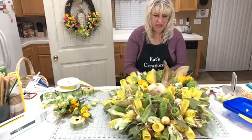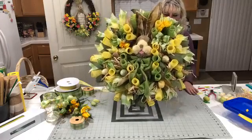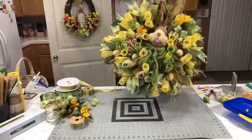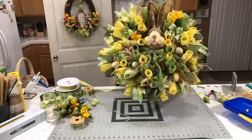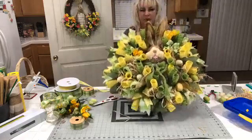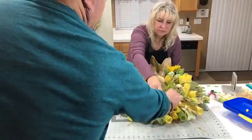So let me show you what it looks like. What do you guys think? Pick it up just a touch more. Yeah, there you go. It's cute. Okay, that needs to get cut. Like so. Yep. I see the little pieces hanging off. There's a couple little bare spots or something. You can just fluff. Yeah.